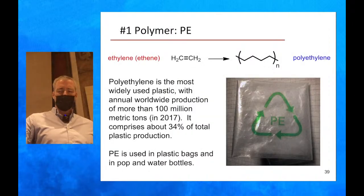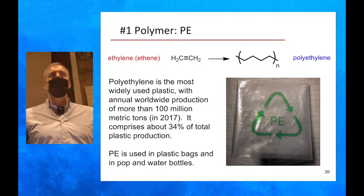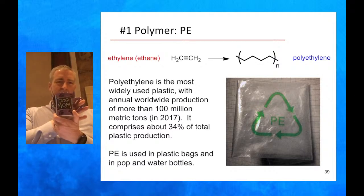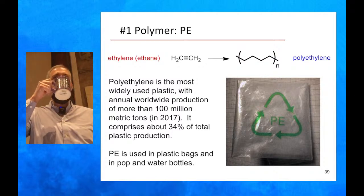So what we're going to do is talk about, since nylon, what are the most important plastics that we use today? I'm going to use my dog mom mug here. I'm not a dog mom. I don't have a dog, and I'm not a mom, so.